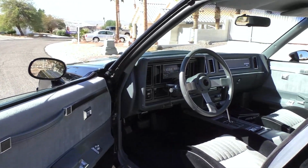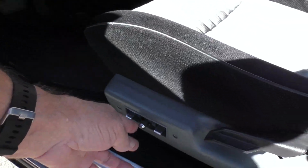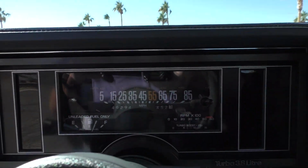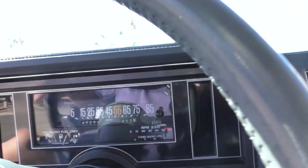And we'll get you under the hood like we usually do, and we'll talk about that. It has a power seat on the driver's side here. It's all the way back. Odometer reading at time of inspection is 46,294. I'll shut the door.